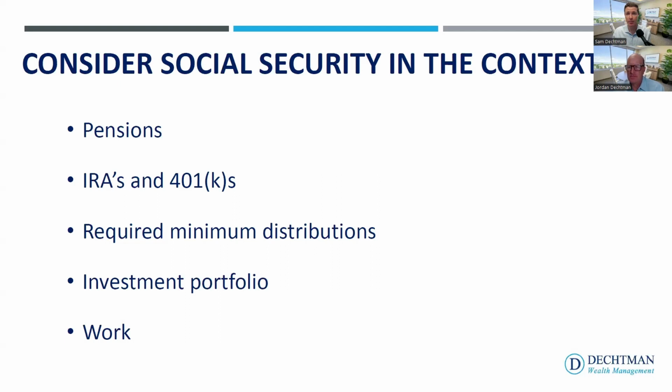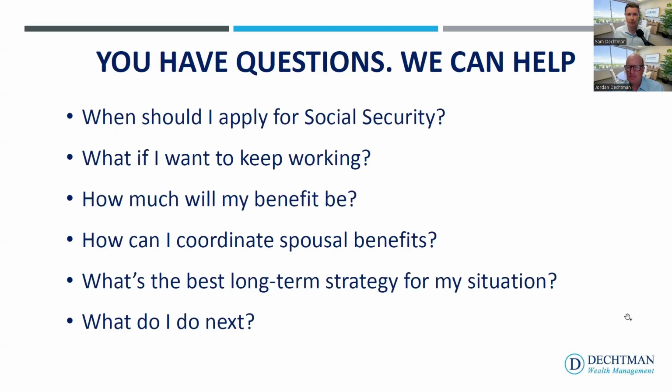In terms of the investment portfolio, what are the assets that are in there? What is the income that it's generating? And also, is it after tax? Is it Roth? Is it a brokerage account? Those also play into it. And with regard to work, are you working part-time? Are you doing consulting? Or are you even working full-time? That'll be very important that we want to consider as well.